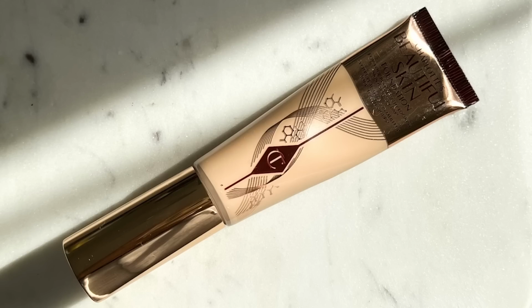Let's get into it. So I'm going to first start off with the Charlotte Tilbury Beautiful Skin Foundation. I feel like this was the first foundation that came out and it was everywhere. Everyone was talking about this like crazy. So this was of course hyped up. I was really excited to try it.